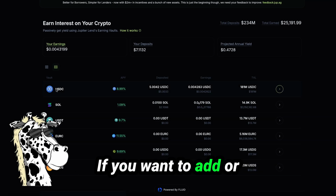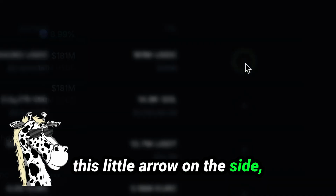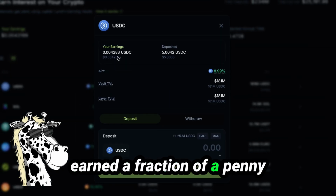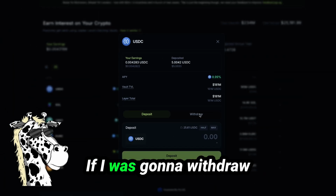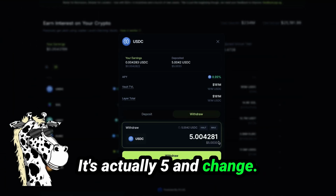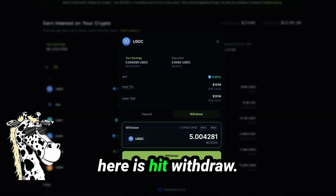If you want to add or remove your USDC, you just come over here to this little arrow on the side, you click it and it brings up this pop-up, and you can see I've earned a fraction of a penny so far because I only put in $5. I put 5 USDC in, and you would do that right here by saying something like 5 USDC. If I was going to withdraw right now, see, I hit 5, it's actually 5 and change. It's more than the 5 USDC that I deposited. And all I would do here is hit withdraw.